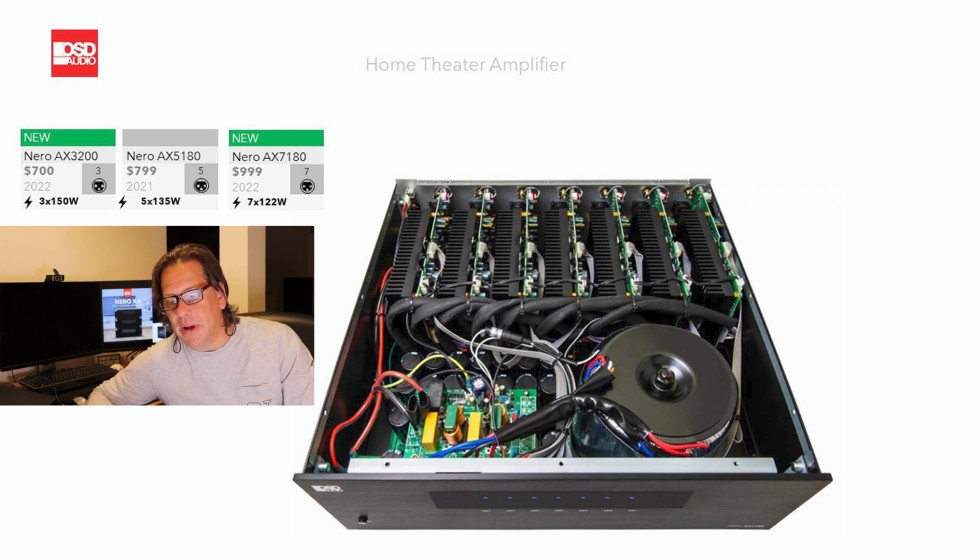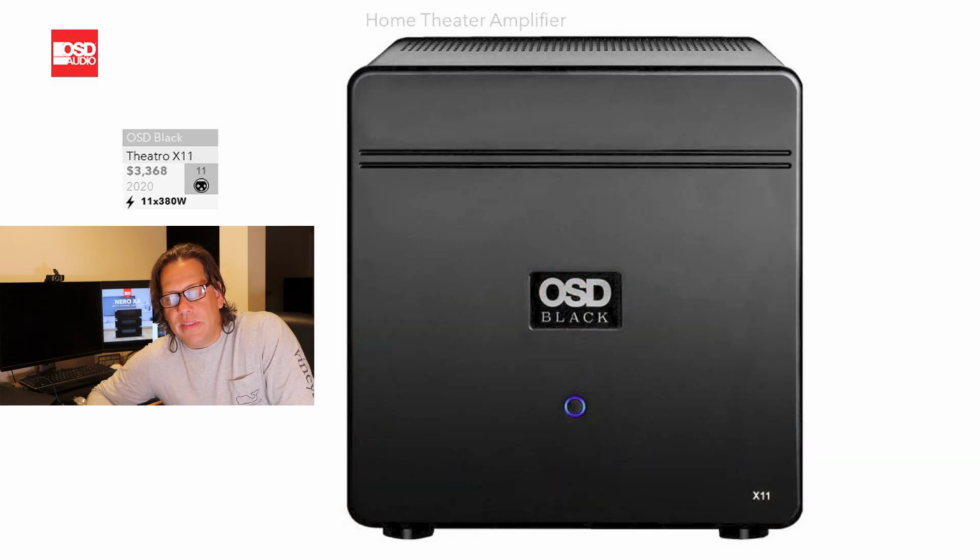We'll do some side by side in this video, but we'll go into more depth at the end of the series when we do more of a comparison. OSD within their black range has this beast of an amplifier, the Theatro X11, and this thing is huge. This is the tallest amplifier that we've looked at to date.